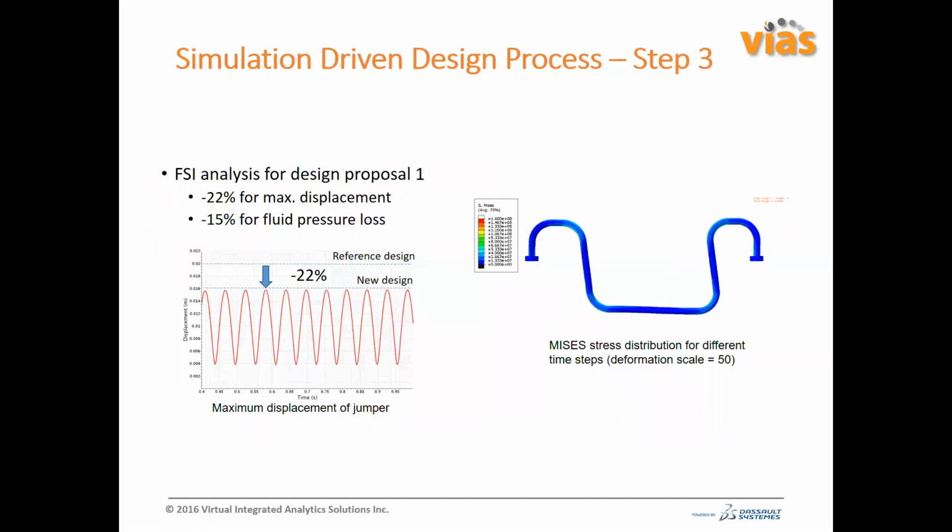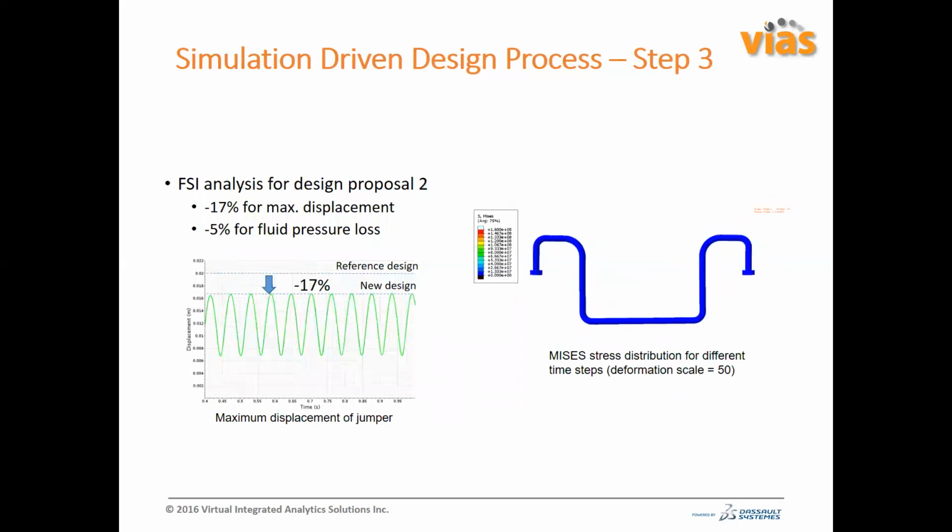Using the proposal 1, where all the radiuses are 1 meter, we saw a 22% reduction in the maximum displacement, 15% reduction for fluid pressure loss. And for the design proposal 2, where we only changed the radius 2 and 5, and all the other radius are kept as the initial design, we saw a 17% reduction in the max displacement and 5% reduction for the fluid pressure loss. So you can see both achieved to some extent the target that you are trying to get, but this is again an example case, and it shows proposal 1 probably gives slightly better value compared to your proposal 2.